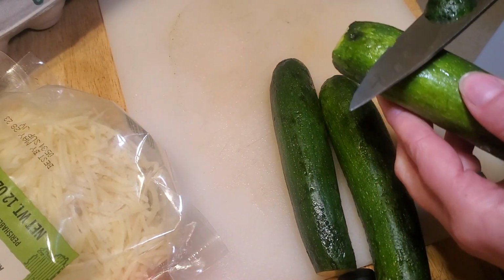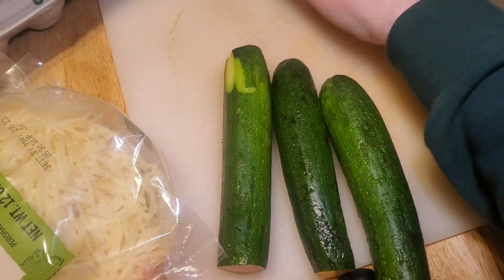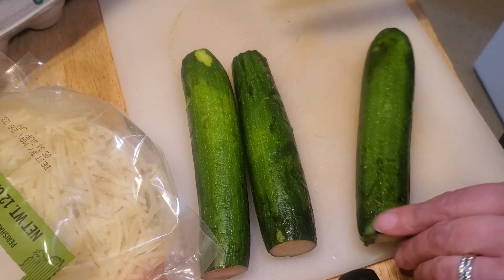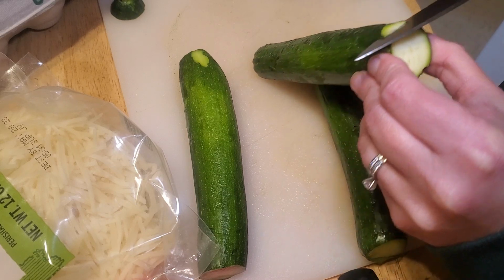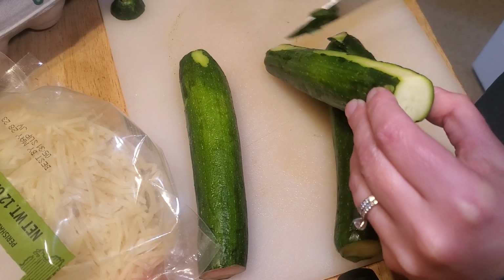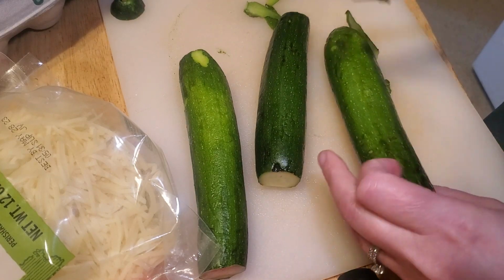And because these zucchini are not in the best shape, I'm cutting off anything that does not look appetizing. There's so much produce that goes to waste just because it's a little bit bruised or not in its prime, but it's still perfectly edible and salvageable. And we don't like to waste here, so that's the plan.